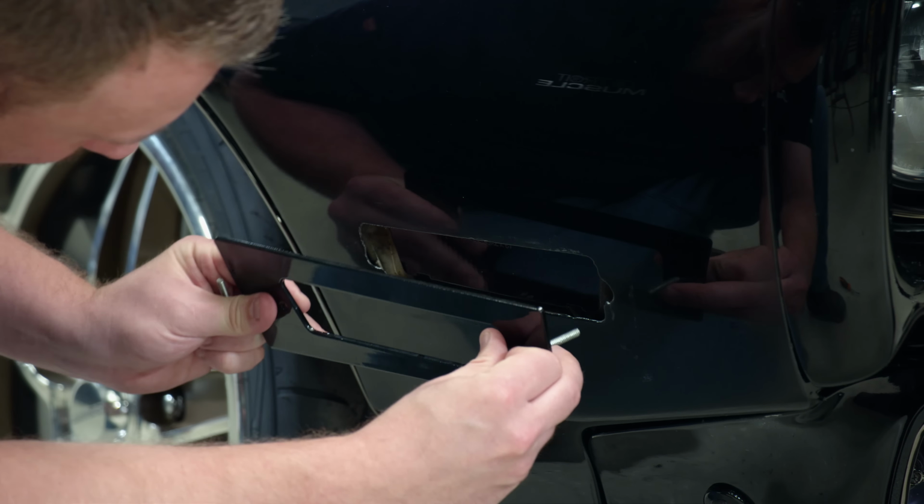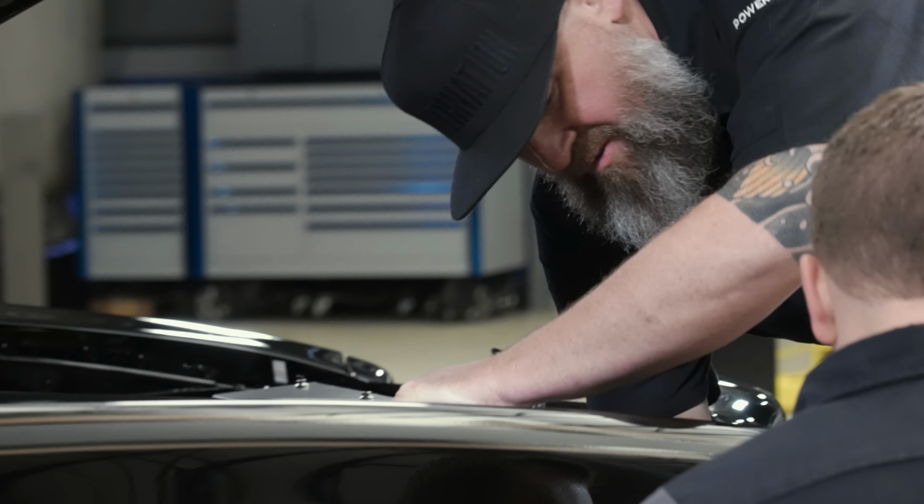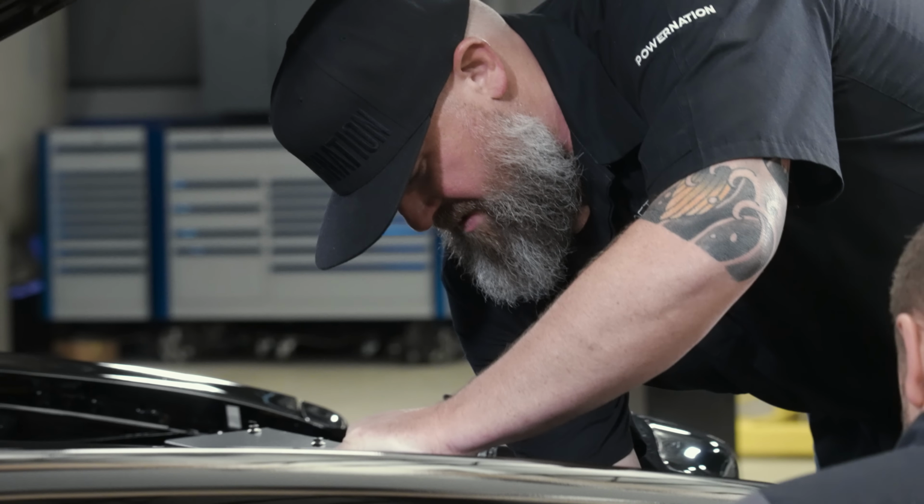Let's see how I'm gonna get this down in here. Yeah, sorry, I know it's a tight squeeze. You got the front one in too? Mm-hmm. All right, I'm gonna let go so I can get the nut.